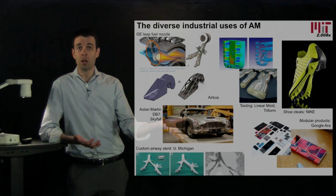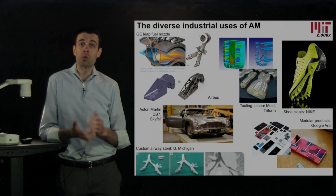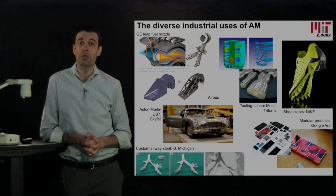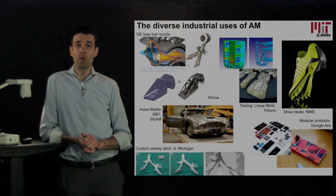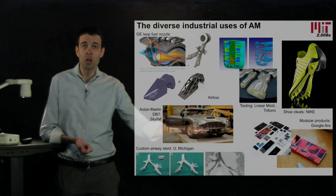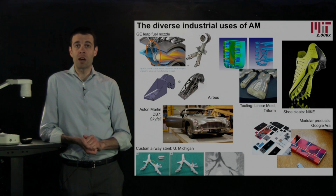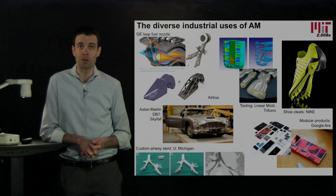Here we see an example of use of 3D printing in Hollywood special effects. Believe it or not, Hollywood was one of the first users of the original MIT 3D printing process. Here, from the movie Skyfall, the recent James Bond movie, they made, by 3D printing and assembly and post-finishing and painting, replicas of the Aston Martin DB7, and this was more cost-effective than, unfortunately, destroying real cars for special effects.